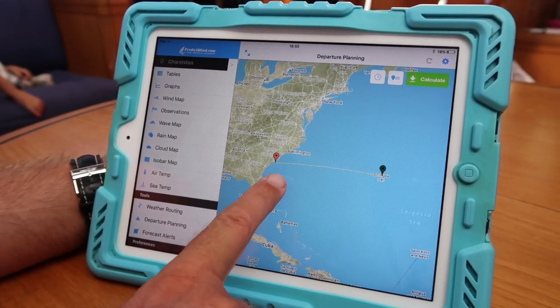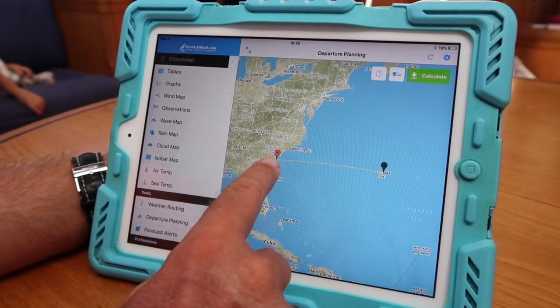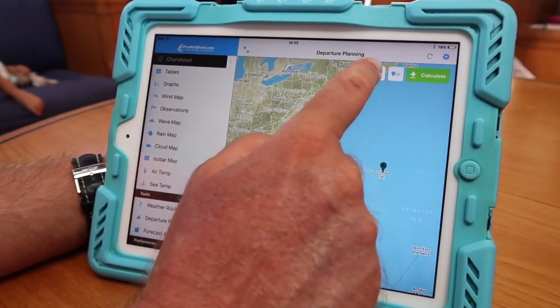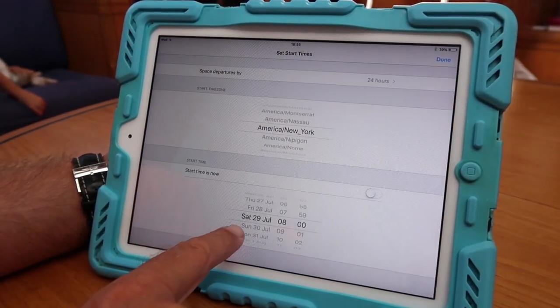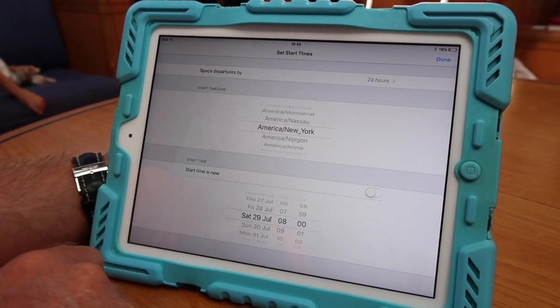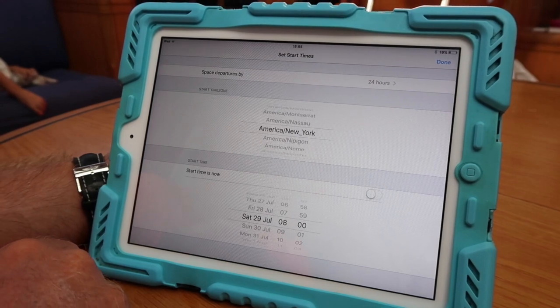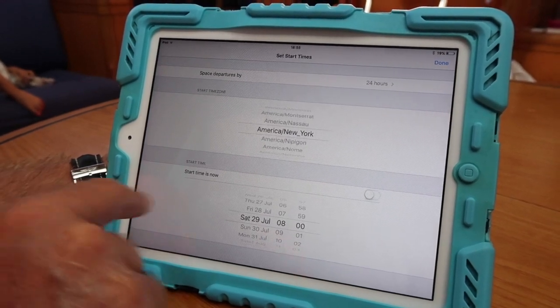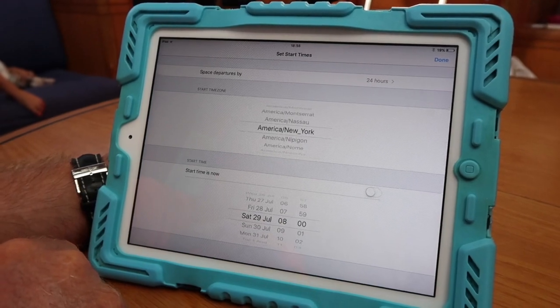So what I've done here is the green one is where we start in Bermuda, and that's where we're going. I've set it for a certain date, which is Saturday the 29th. And that's based on you looking at Windy TY, basically, and yes, there's no hurricanes coming. We have a friend coming in on the 27th.